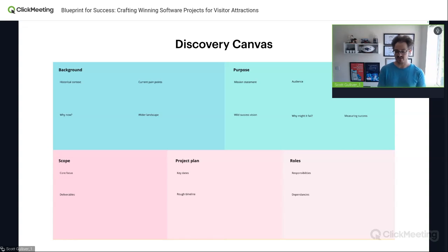And then the wider landscape looks a bit further than just our company. So beyond our attraction, what else are we seeing in the industry? Why is it important for us to do this now? Where's this problem coming from?